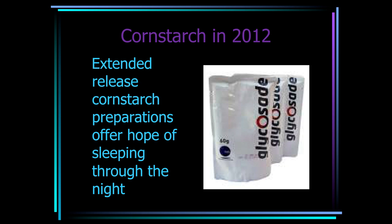In 2012, glycosade, an extended release cornstarch, became available for use in the United States in patients older than 5. For many people, this was life-changing because it allowed them to sleep through the night for the first time.